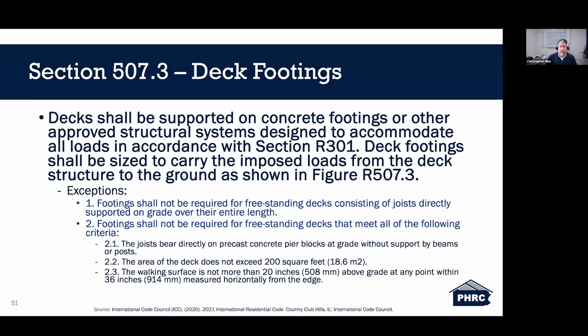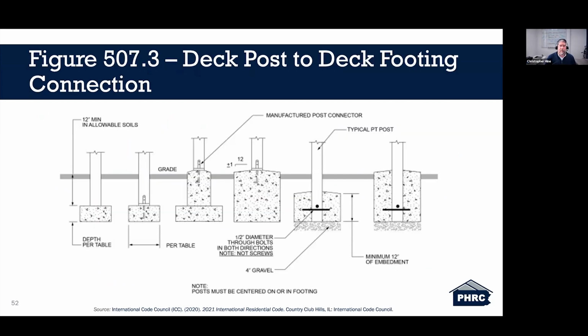This, however, is significantly different, where it talks about not requiring footings to be below grade, and so on and so forth. If you want to know more about this information, reach out to me or check out our previously recorded, I believe it was a comprehensive deck design from footings to guards webinar, where I think I go into a little bit greater depth on this section. But I'm going to move on.